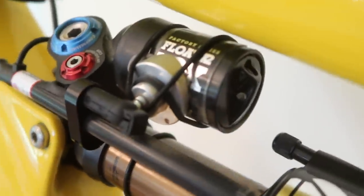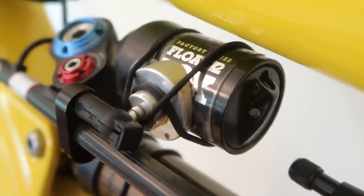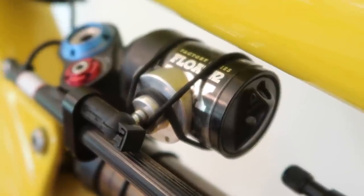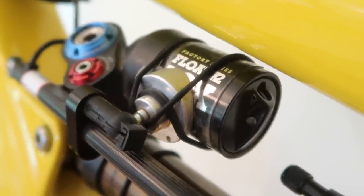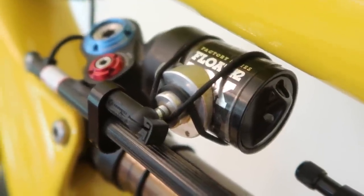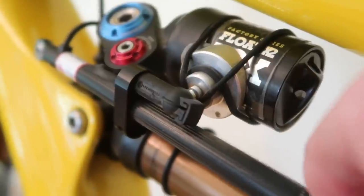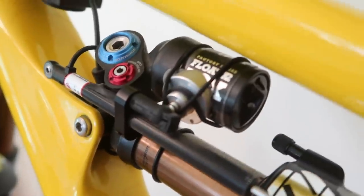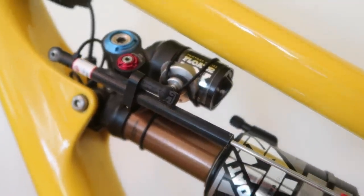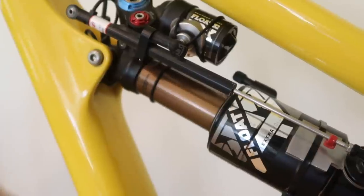Up here we have another rounded mounting bracket that I've then gone and taken an O-ring and attached it that way. As it heated up over time, the glue on the tape kind of came loose and it slid around. And then this mount right here allows for a bit of movement. So if you hit something really hard and crash and knock this off, it doesn't end up smashing your $500 unit to pieces on the side of the trail.